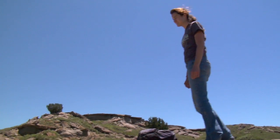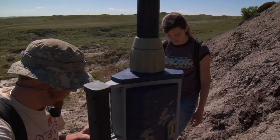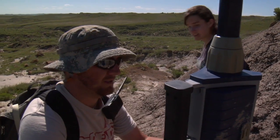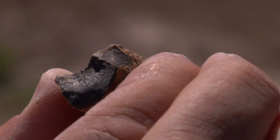Okay. Yeah. Looks kind of hollow. It does look kind of hollow, and it's really thick. See, it's kind of got a hollow cross section. Anyway, usually whenever you see a hollow bone like that, it's a theropod.